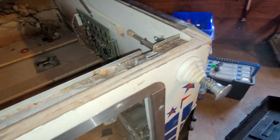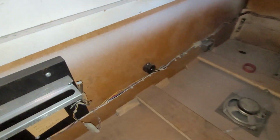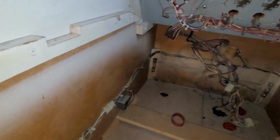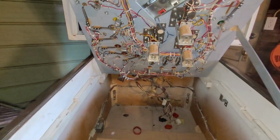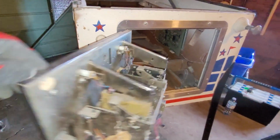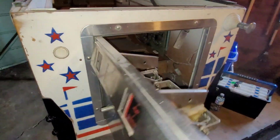Okay. Anything else we want to check out? You got your standard kind of Stern looking beehive plunger. Got a service outlet there. I got our varistor line filter. You know, all in all, everything looks pretty good. A little bit of corrosion on the CPU and one bad flipper solenoid. Yeah, here, look, we're missing our little door, so that's where that came from.